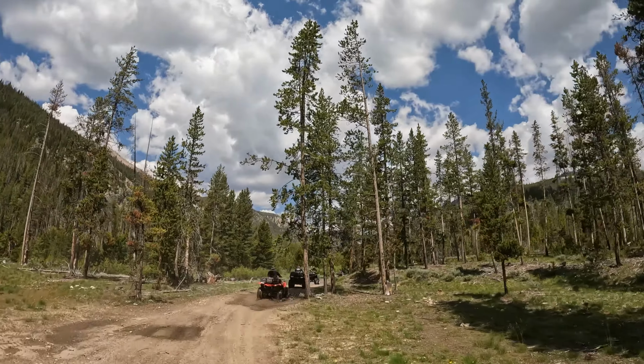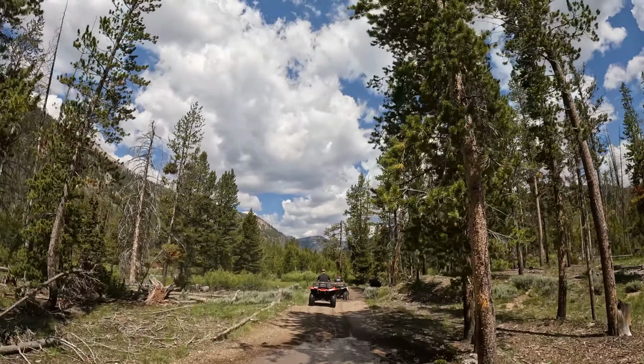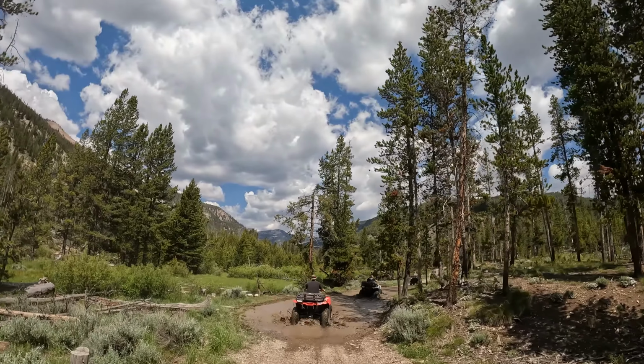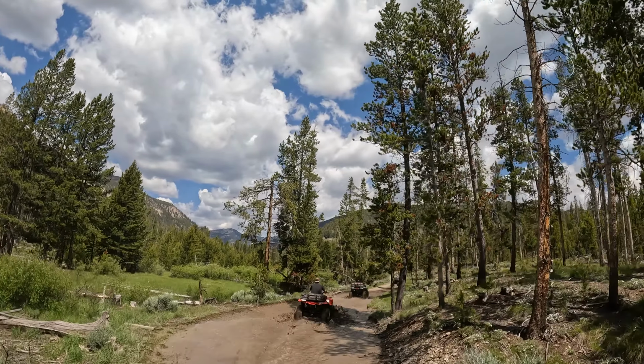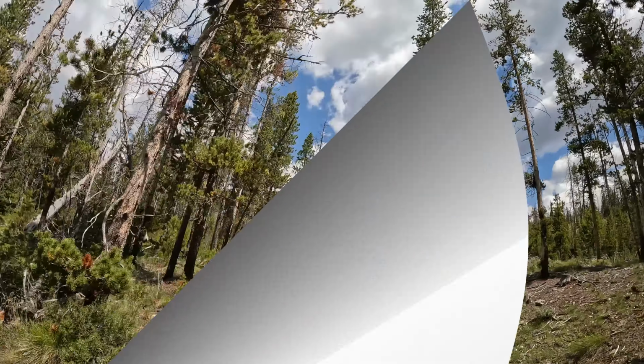The road to McFadden goes up 8 Mile Creek. Now this road is a little bit interesting because it's a little bit boggy in the springtime. We had a lot of rain in June, and as you can see in the video, there's a lot of mud holes.